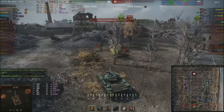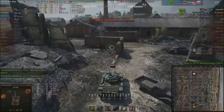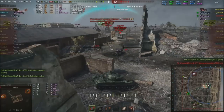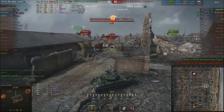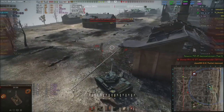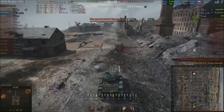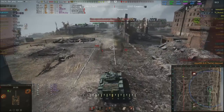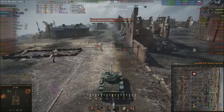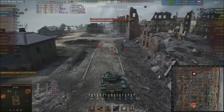Hoping our T-35-AT will keep resetting until I can get this guy dead and get back to our cap. Again, just being a sneaky little medium, using my speed. Okay, so now I should have a free shot to our cap. Get down there and help our T-25-AT out. And I'm ammo racked, I let my team know.